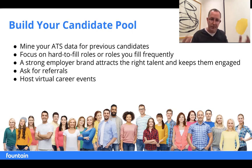You can use Fountain, you can use a spreadsheet. There's lots of tools to do this, but it's a great way to reduce your cost per hire, reduce your time to hire, and get better people in, by building a candidate pool.